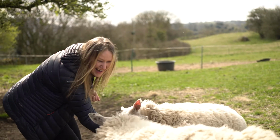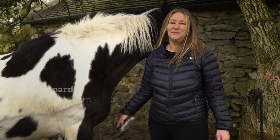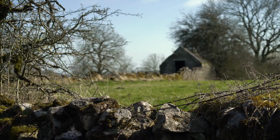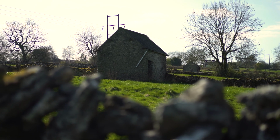My name's Liz Stoppard and we are in Bonsall, outside a field barn that we've restored. I run the Bonsall Field Barn Project as a charitable trust, and our intention is to save as many field barns as we can in Bonsall, and I think there's about 115 or something like that.